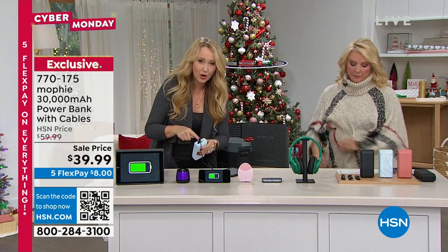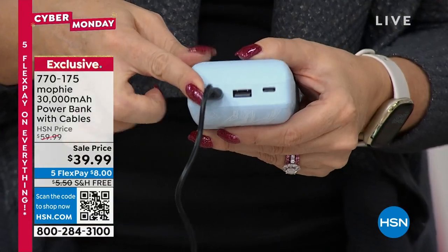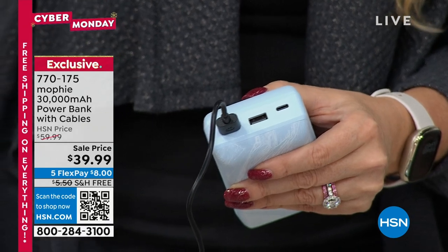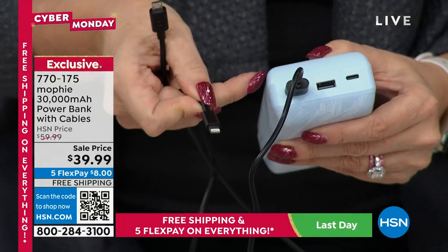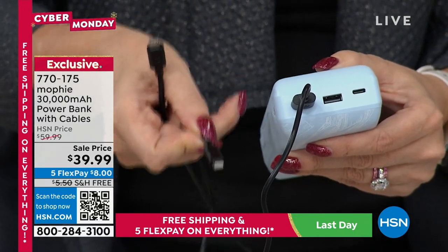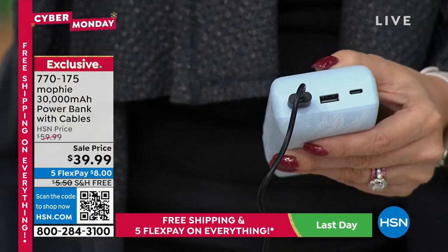And then, like I said, multiple charges at the same time. So I have the Kindle plugged in right there, but then you also still have an open USB and a USB-C. We're including all of those cables for you. And you know what, Suzanne? Those Apple cables, the Lightning cables, are expensive. Mm-hmm. So these cost a lot of money. To be able to throw that into this mix so that you have all of the cables readily available is also huge. And I'm so excited that we can do that for you.